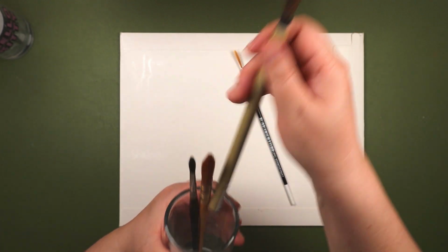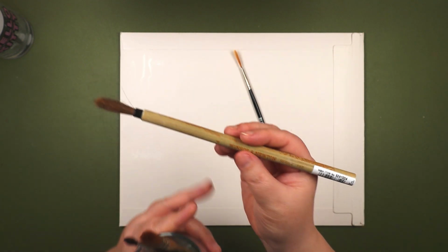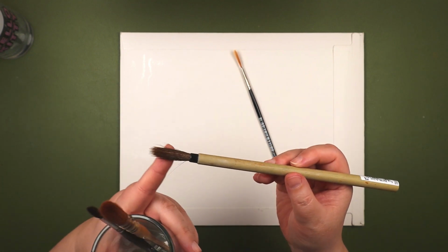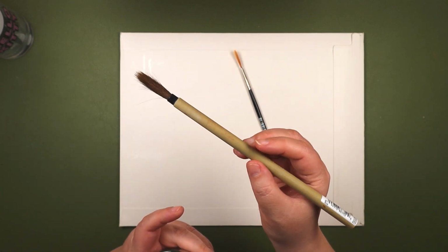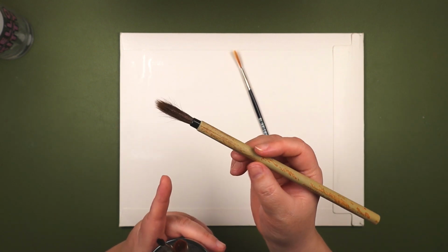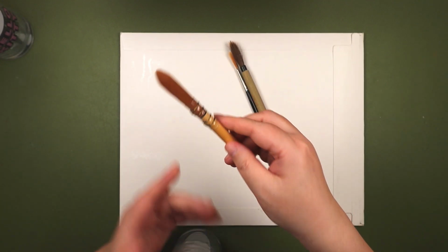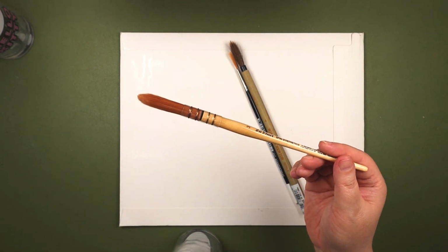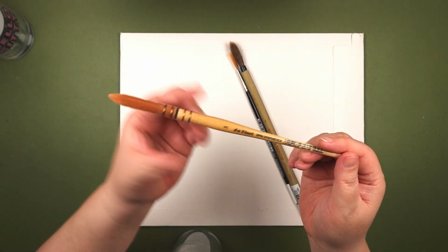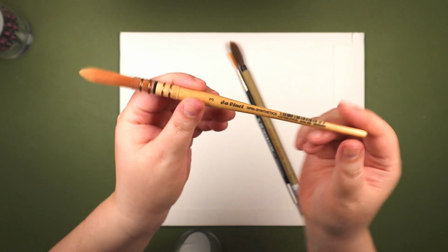This was gifted to me from Anne from Art on the Creek. This is the Winsor & Newton bamboo handle brush with goat hair. I've used this a couple of times recently on the channel, so it's fun to use. I enjoyed using this on those projects. And this one was gifted to me from Sarah at Sarah Bailey Arts. This is a Da Vinci number 3 mop, I think, from their Spin Synthetics line. At least that's what it says on there.